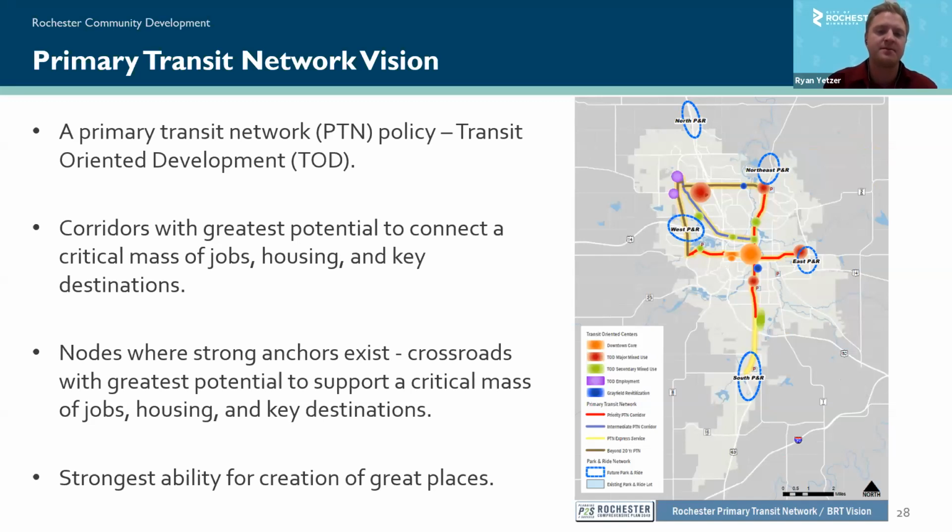This map displays the primary transit network, or PTN. This map really set the stage for the transit-oriented development zoning in place today. The areas shown in red were rezoned to TOD in 2019. Our hope is that the TOD zoning will help to increase density in these corridors over time and will allow the city to implement high quality transit service in these areas.